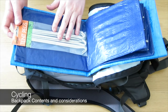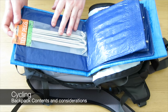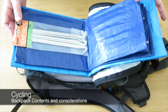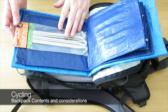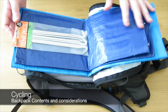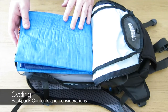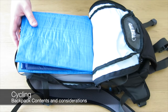I have some tent pegs in here just to keep the ground sheet in place, or they could also be used for the poncho because that does have eyelet holes in it, and they are reinforced eyelets as well, so I can use these to set the poncho up as a lean-to shelter, or I can set up this tarp and use the pegs for the ground sheet.